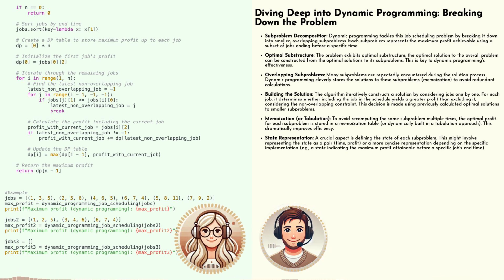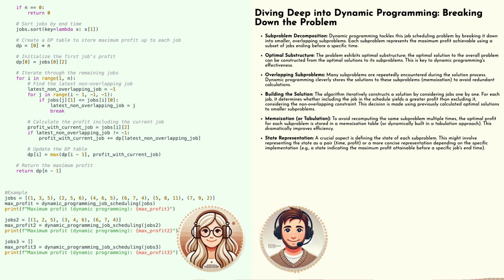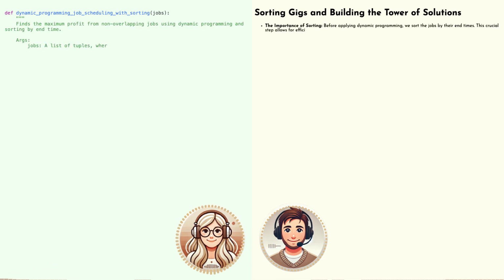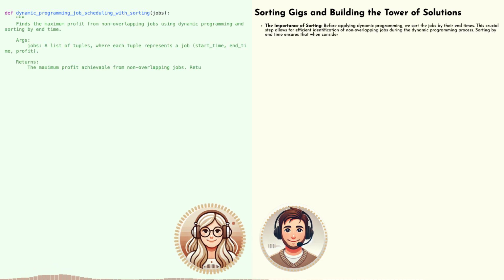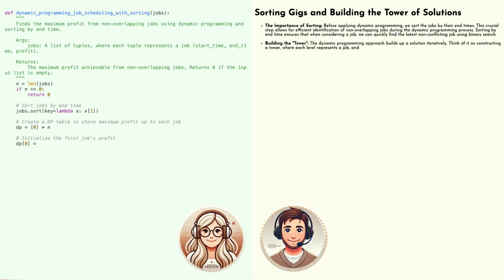Yeah. And because we're reusing the results from the lower levels, we avoid redundant calculations. That's pretty clever. Right. I can already see how this would be much more efficient than brute force. Exactly. Especially when we have a lot of gigs to consider. And there's another key aspect of dynamic programming that's crucial for this problem.